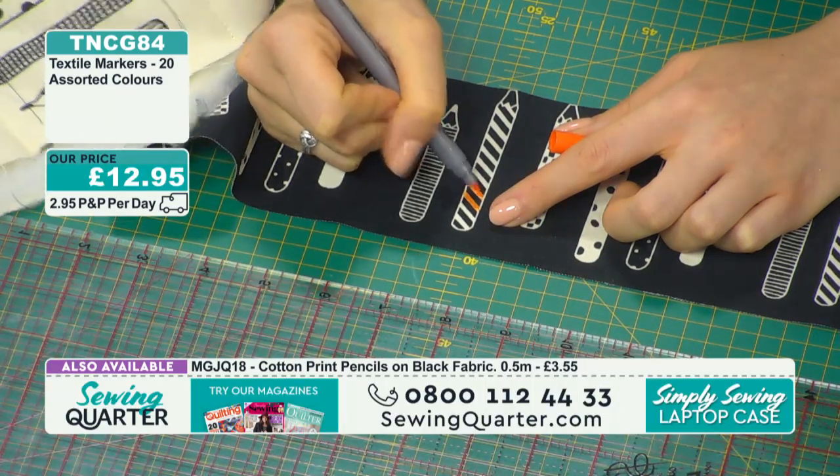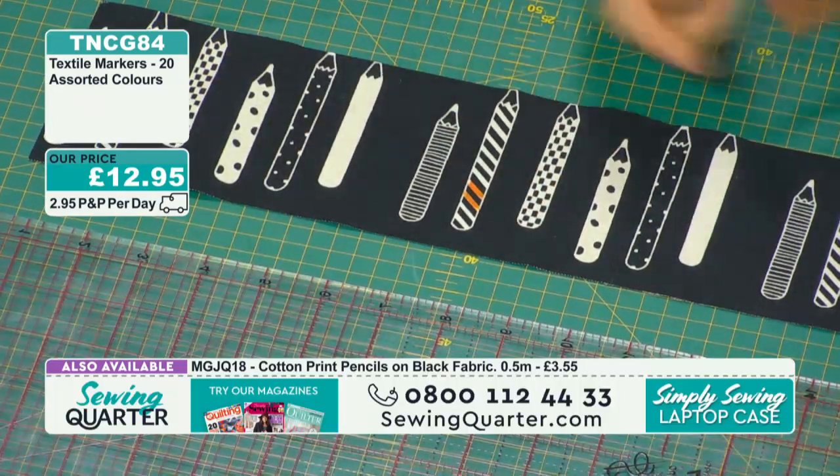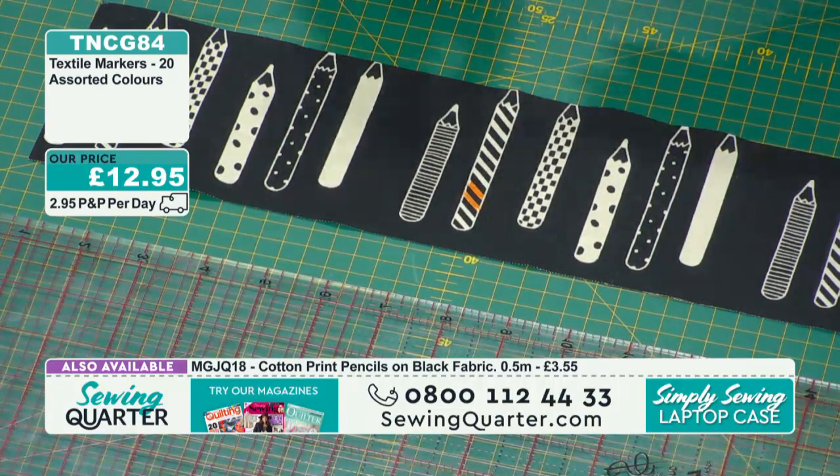So you could get children, perhaps if you made a pencil case, then they could colour their own, or they could colour the fabric first. And then you could make placemats with it and then they colour it in. There's loads and loads of options that you could apply the colour to.